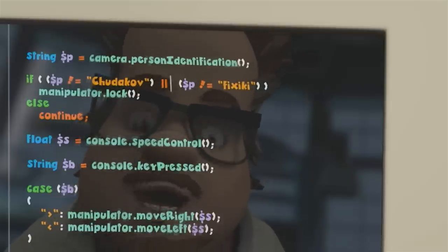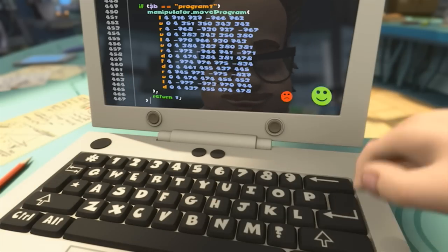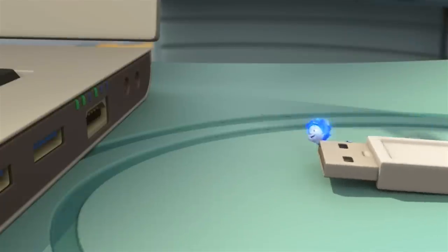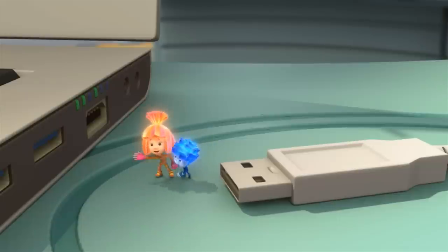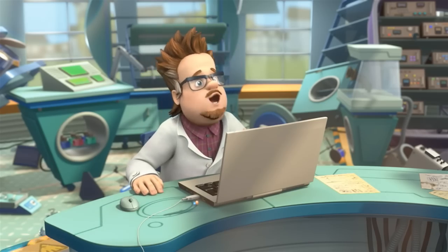I see what's wrong. What? The program has a little mistake. There we go. Now the manipulator won't act up. Let's check it. Hang on, no way. That's enough for today. We still have to clean up this mess. Don't worry, the manipulator can help us out.